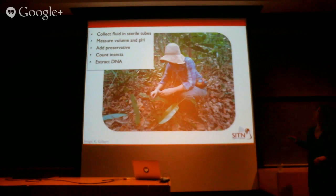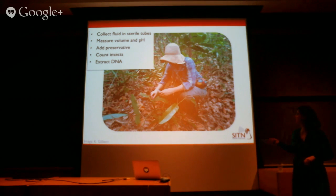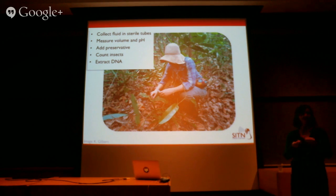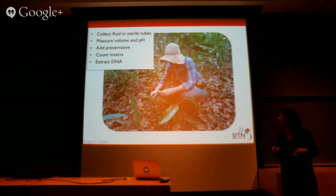And here's me collecting. This is what the habitat looks like, and these are some of the pitcher plants. I collected the fluid in sterile tubes, so I just took the fluid out of the plant. I measured volume and pH. I added a preservative that allows me to bring them back to the US, where then I can count the insect larvae that were in there and also extract DNA.